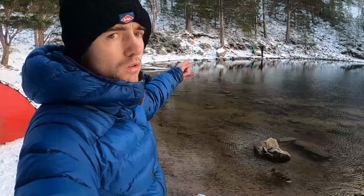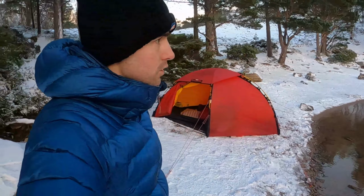So it's a wee meet up tonight. I've got Monty and Mari over there. It's nice to see them. So it's a winter setup for me tonight, four season tent.